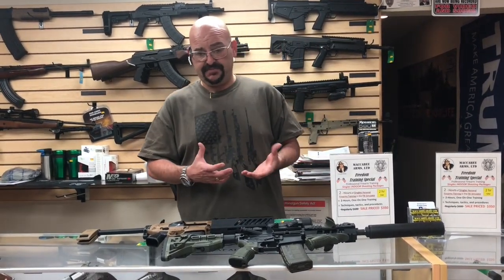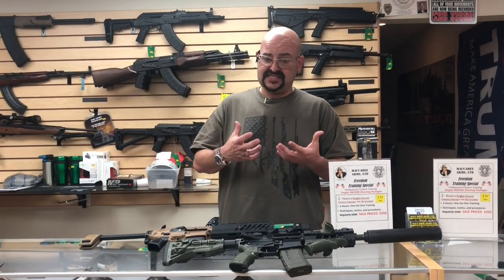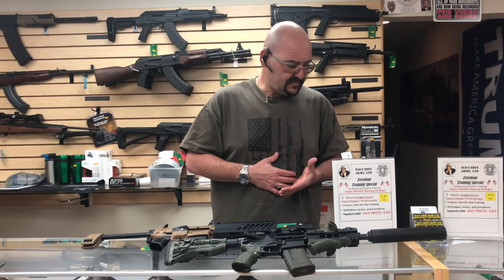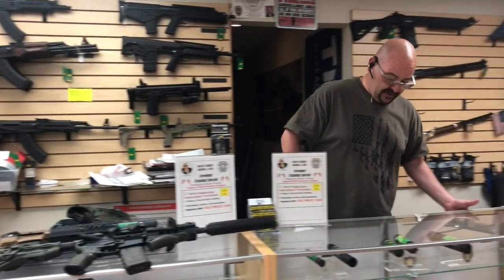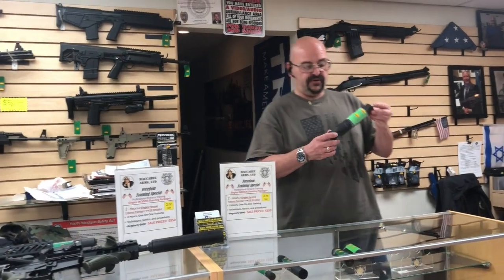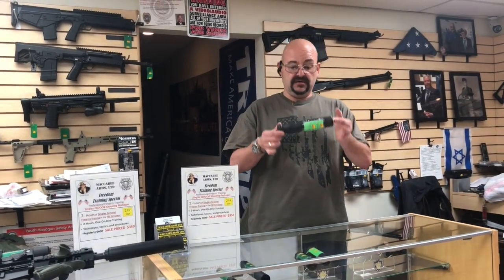Once again, it's a tax stamp. It's not a special license, it's a tax stamp. You apply for it with the ATF. You walk into the store and you tell me, hey, I want to buy this 30 caliber suppressor so I can put it on my 300 Win Mag.